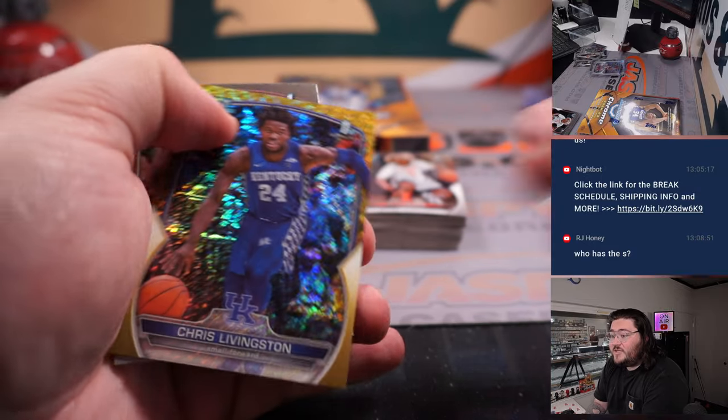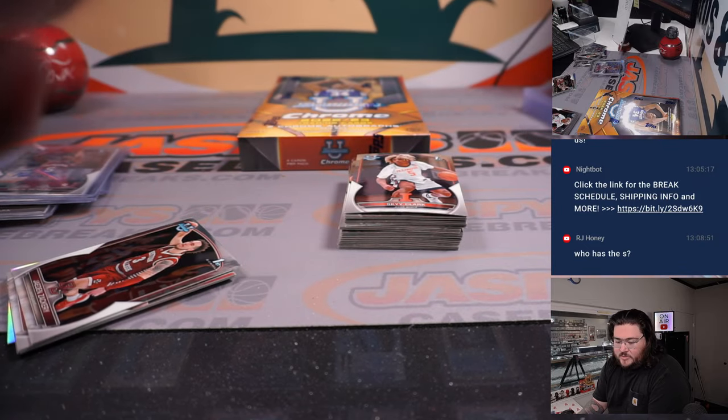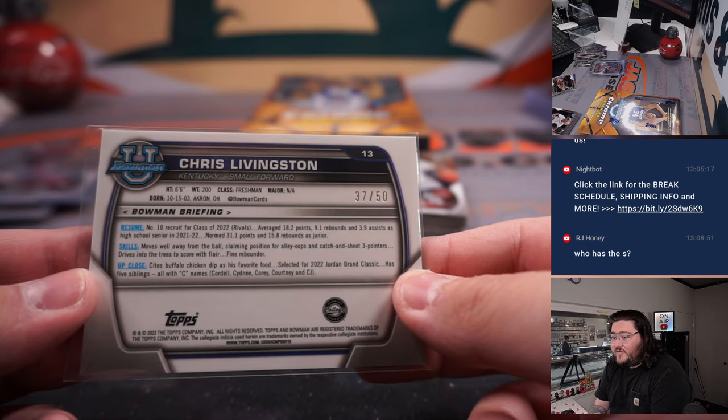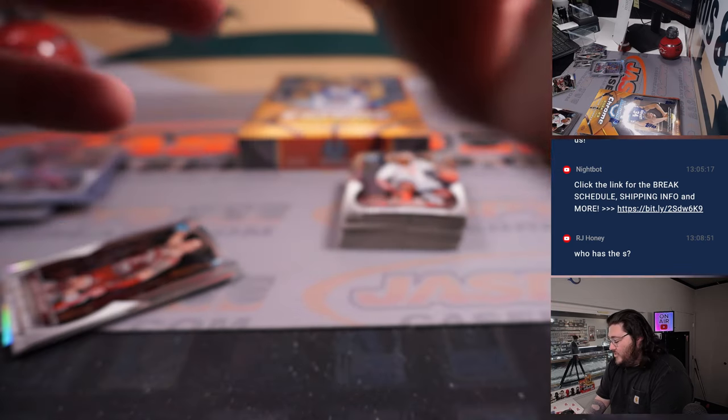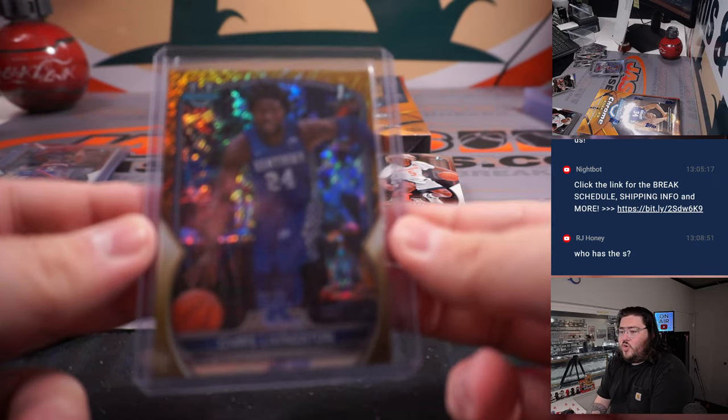Gold Shimmer of Chris Livingston. Nice, our first gold. Spot C and Matthew. 37 out of 50. Number 10 recruit for the class of 2022. Nice one there. Gold Bowman first.